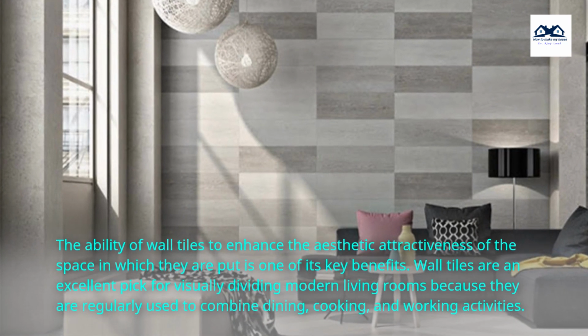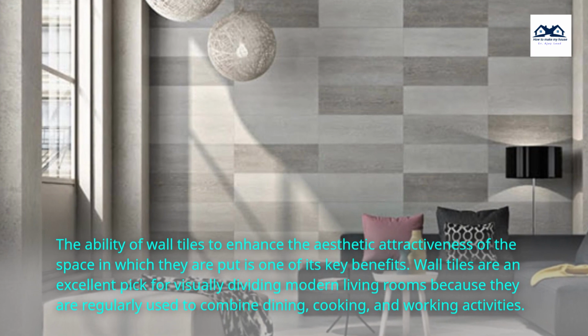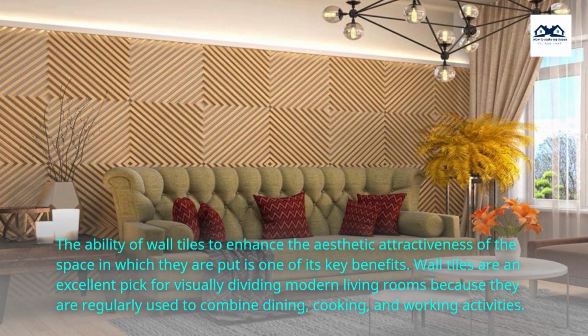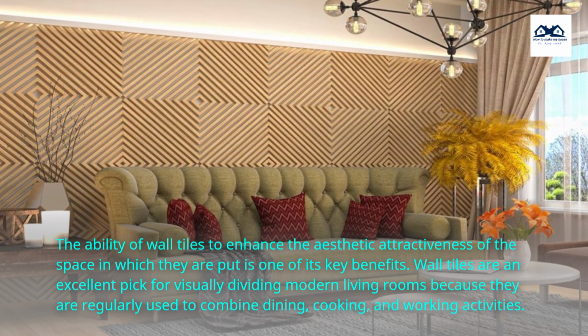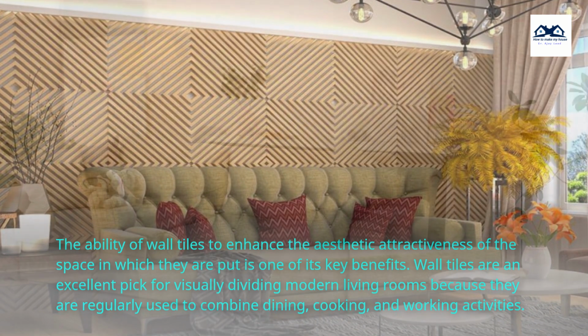The ability of wall tiles to enhance the aesthetic attractiveness of the space in which they are put is one of its key benefits. Wall tiles are an excellent pick for visually dividing modern living rooms because they are regularly used to combine dining, cooking, and working activities.